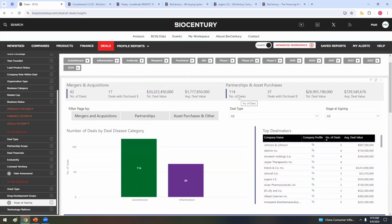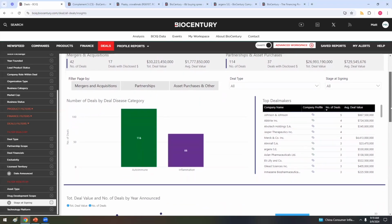37 of the 114 deals have biobucks. That means you will have some very clear upfront and milestone total valuations, total values of a deal. But the other deals are equally important. How are they structured? What licensed territories were involved? What was the target involved? So even if the biobucks aren't there, they are critical to everyone's decision making.